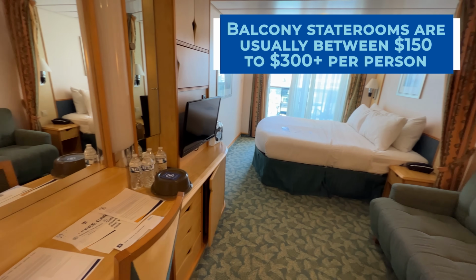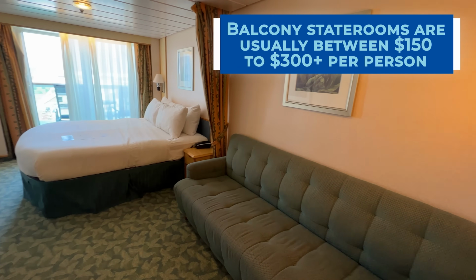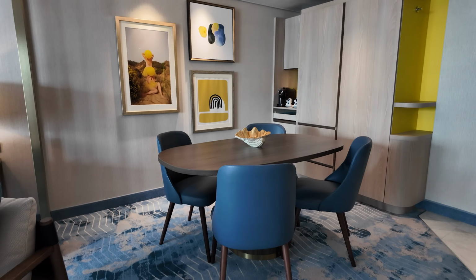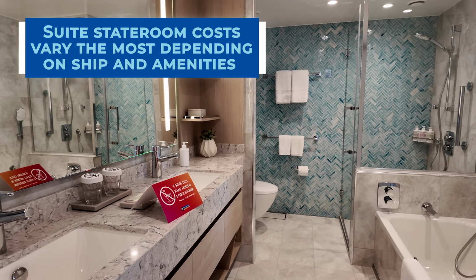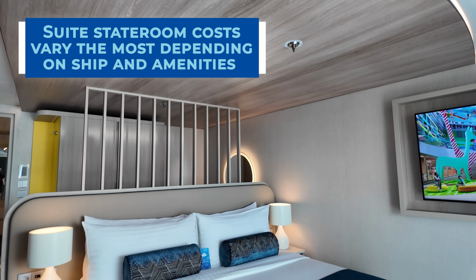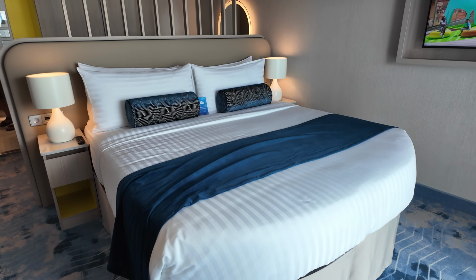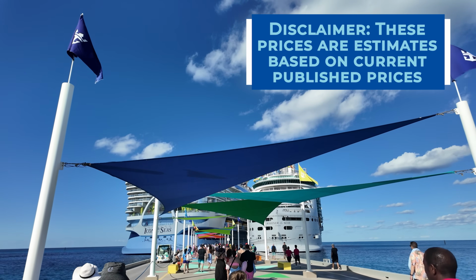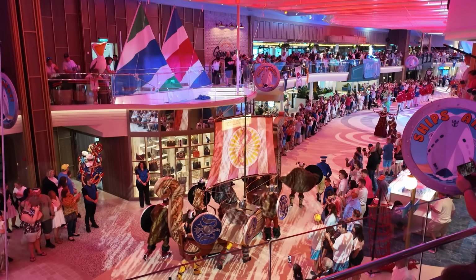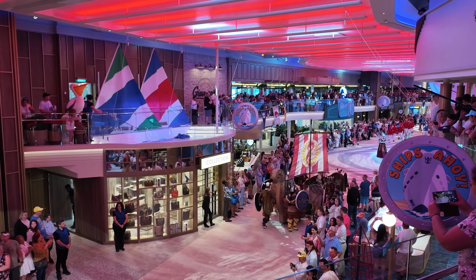Balcony staterooms can vary between $150 to over $300 per person per night, with suite categories ranging the greatest. Depending on the suite category and the ship, we've seen prices as low as around $275 to $300 per person to well over $1,000 per person per night for some of the most luxurious suites on the line's newest megaships. Remember, these are just estimates based on Royal Caribbean's currently published cruises, and when you go to book, some can be cheaper or they could be more expensive.